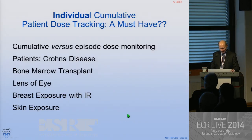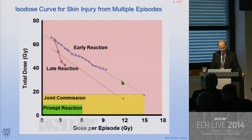And in the interest of time, I'm going to skip over the cumulative patient dose tracking. That's a complicated subject, and it's worthy of a full discussion in and of itself. If you let me skip with that.